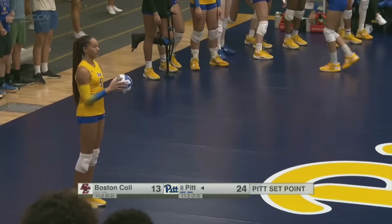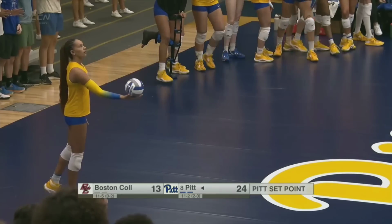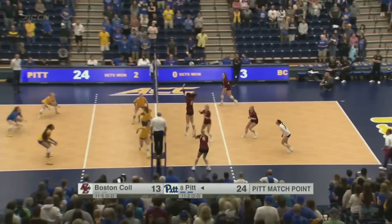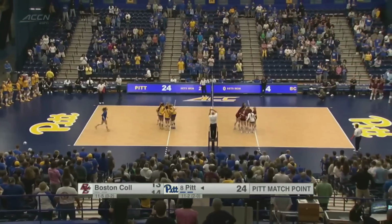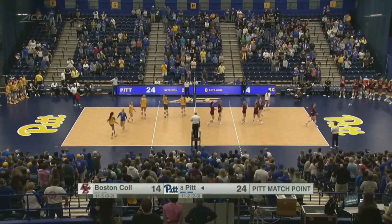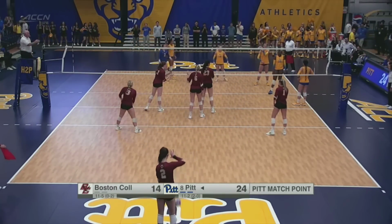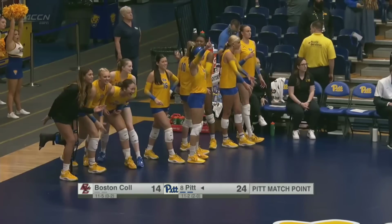Olivia Babcock to serve for the Panthers. Pittsburgh fans on their feet. Babcock with the serve. Eagles getting it over. And off the hands of Wokolo, it's going to be a point for the Eagles. Eagles trying to stay in it. The key will be to see if they can get on a good service run. The Panthers have been great in serve receive so far.